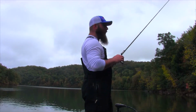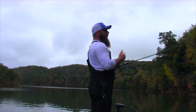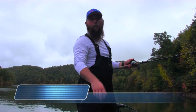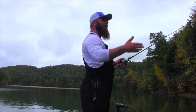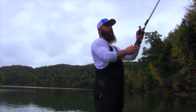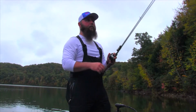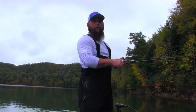There's a plethora of different scent combinations that you can get. I have garlic, I have anise, I have crawfish, I have bait fish. There's a ton of different scents that you can get in there, but selling point number 3 for me is the fact that it's made with real crude fish oils. You don't get any of this store-bought stuff that's imitation bait fish or anything like that. This is legit real crude fish oil. If you bought some salmon or sardines or whatever and blended it up and got the actual fish oil out of that fish, it's the exact same stuff you're getting in this product. It's all biodegradable. There's nothing that's going to hurt the environment. There are no petroleum-based products in it. It's all 100% biodegradable, and it's not going to hurt the environment or the lakes and ponds that you're fishing, which is a huge deal for me.